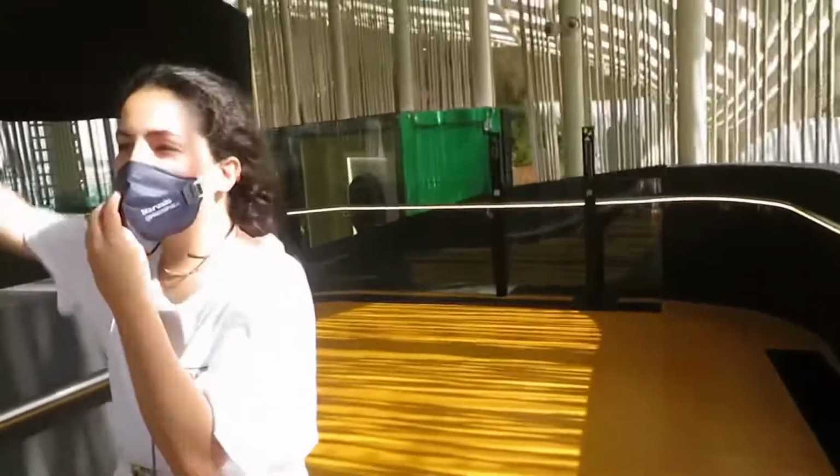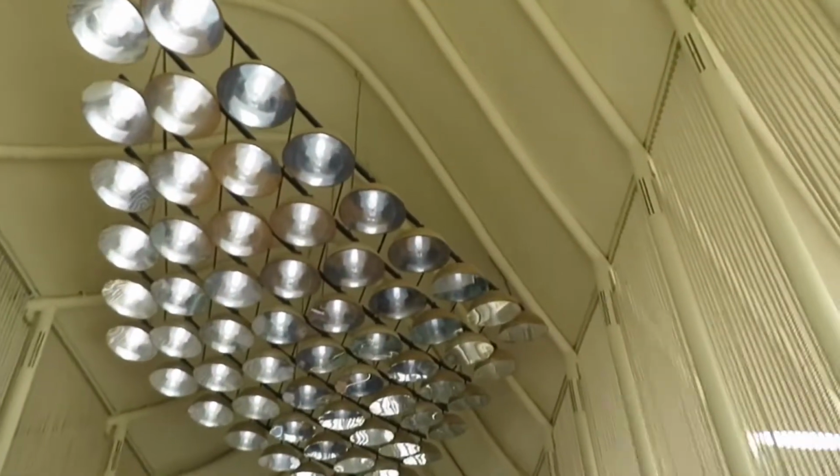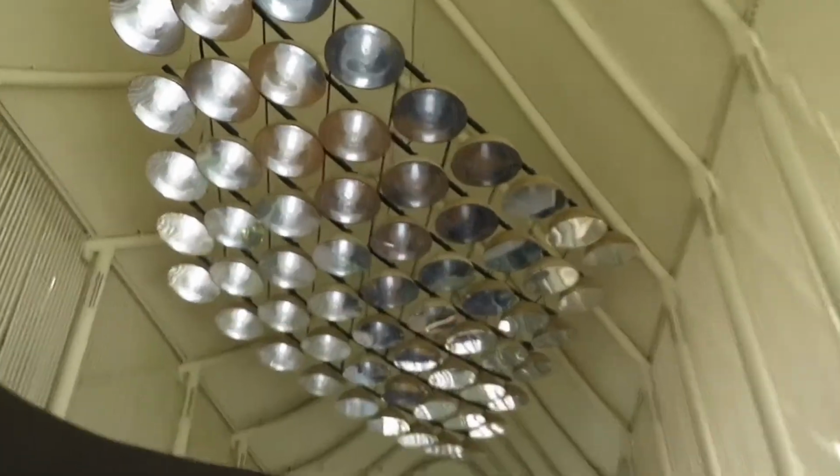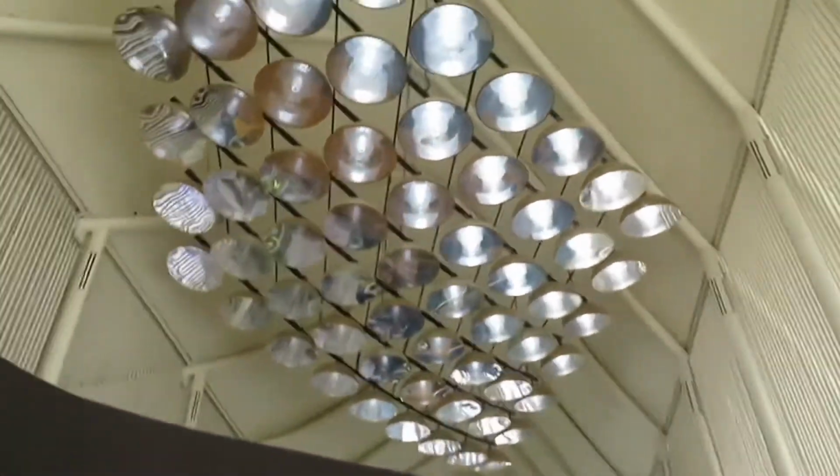संतरा के छिलका से बनल भाई। Looking up here, you can see a Bulgari installation. These 63 lights, of which 50 are in gold, are a tribute to the 50th jubilee of the United Arab Emirates, so the host country of Expo.